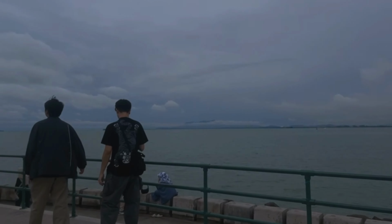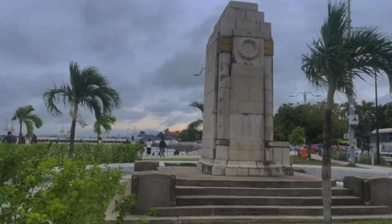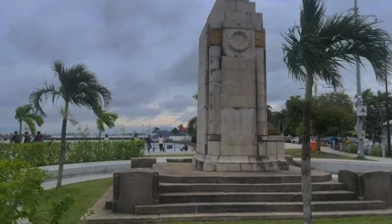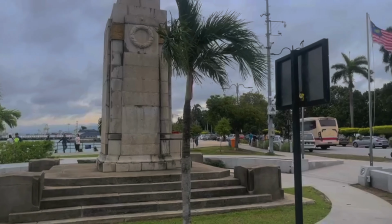Padang Kota, also known as the Esplanade, is a must-visit spot in Penang, perfect for relaxation and photography. If you're into photography, this is the place to bring your camera. There are so many awesome spots to capture historical places.